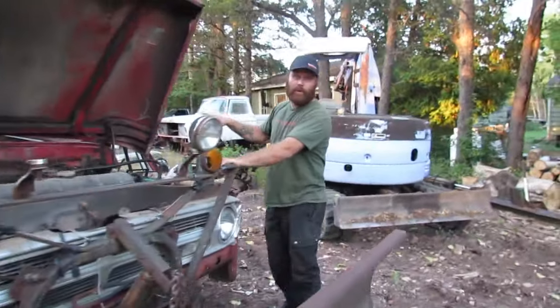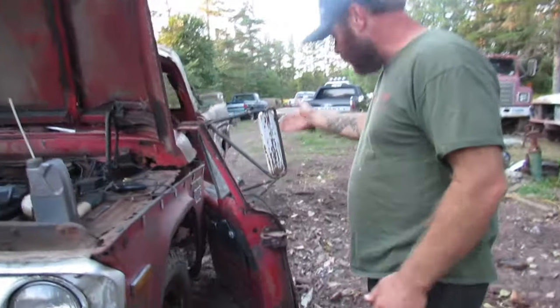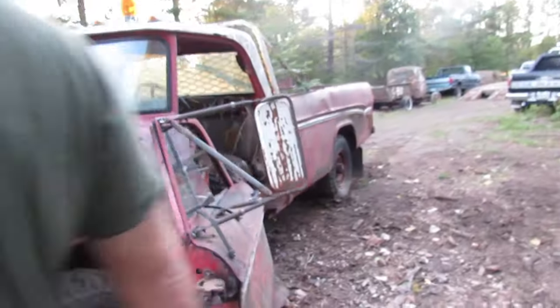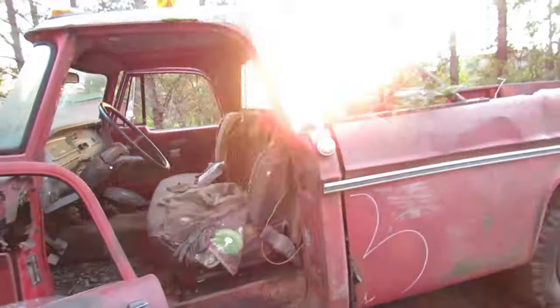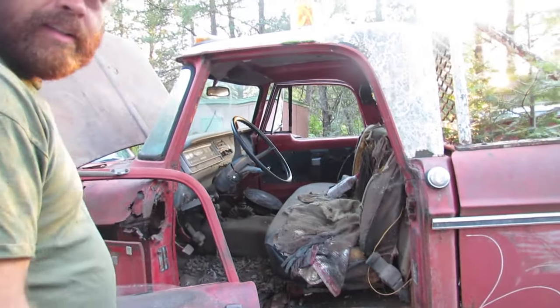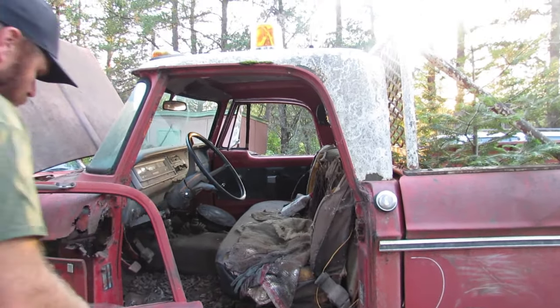Oh, this does have one rare option I haven't seen in a long time. What's that? It's got the removable driver's door for easy in and out. That is handy. Yeah, so you could do the reverse mail route. Yeah, you could. It'd be super easy. It's like a Jeep. You just open it up and crawl around.